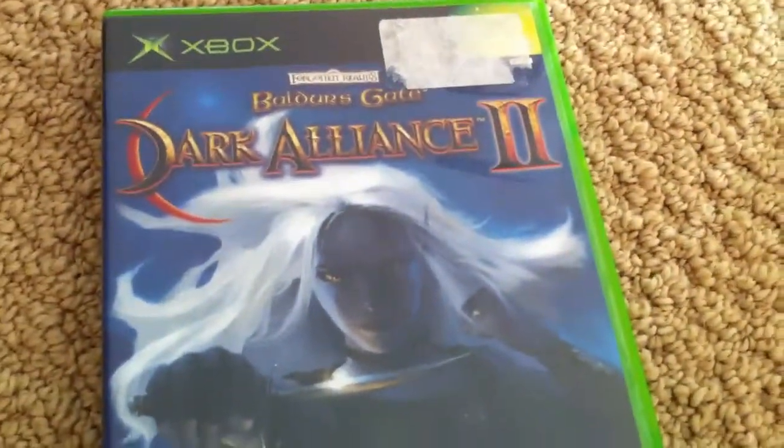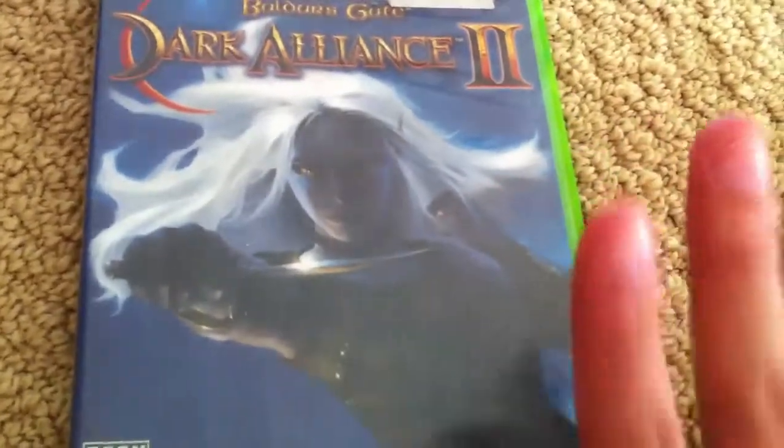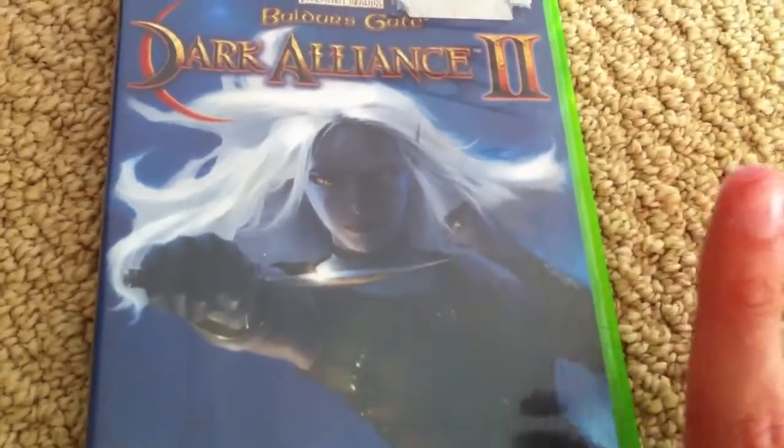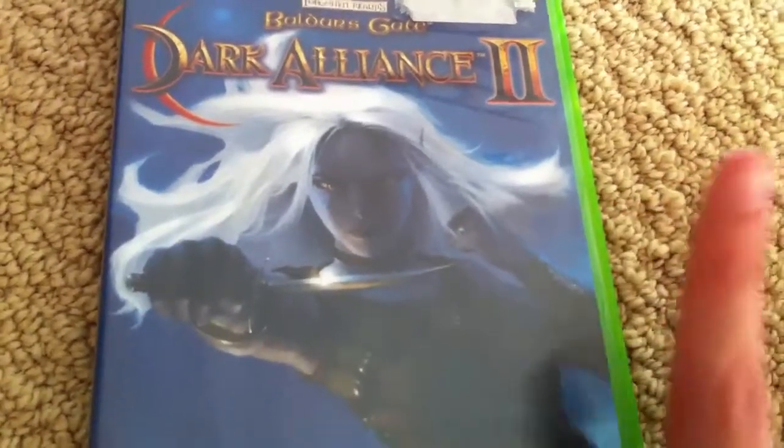I picked this up for $8, and that's the Xbox version of Baldur's Gate Dark Alliance 2. And I'm really, really happy I found this. This game is really expensive and really hard to find. Unfortunately, it doesn't have its manual, but I can probably find one of those on eBay.